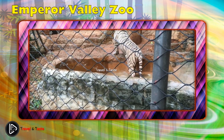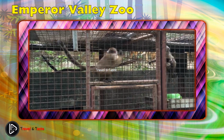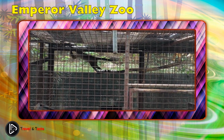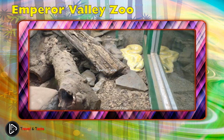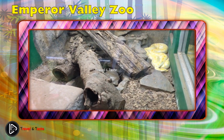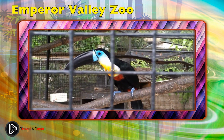Emperor Valley Zoo. Emperor Valley Zoo is Trinidad and Tobago's largest zoo, located north of the Queen's Park Savannah on the island of Trinidad. The zoo houses familiar animals, such as lions and giraffes, and also showcases flora and fauna unique to the area, including crab-eating raccoons, boa constrictors, and Trinidad motmots, an endemic bird species.